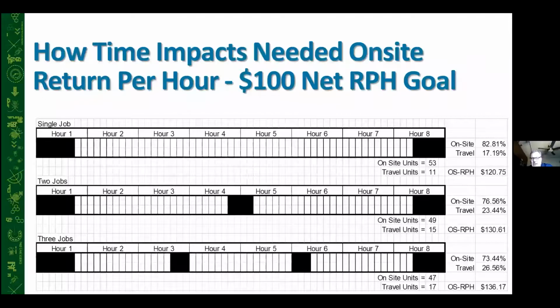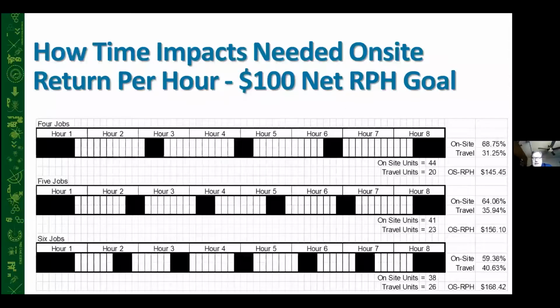But as that keeps going up, you've got to be charging more for that hour of on-site time. So if you think a job is going to take 6 hours, you're going to have to charge a higher rate than you would at a job where that 6 hours was part of an entire day's worth of work. So for us, we are more along this 4-job kind of average.